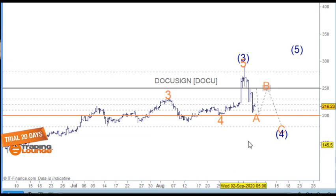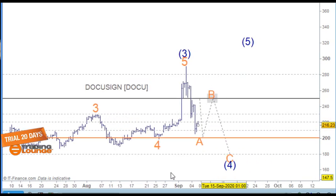Looking a little bit like this, we've got wave 3 here. It looks like an impulse wave to the downside, which means we'll see a 3-wave corrective wave for wave B that can test the medium level here, 250, and then another move down for wave C of 4 here. Because we've got 5 waves here, we'll be looking for 3 waves here. It doesn't have to come all the way back up here. It's just a starting point. But this is where we become interested in this particular stock.